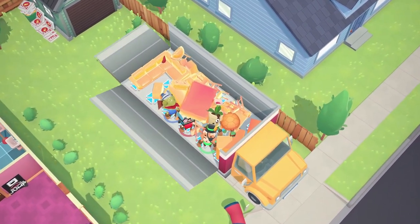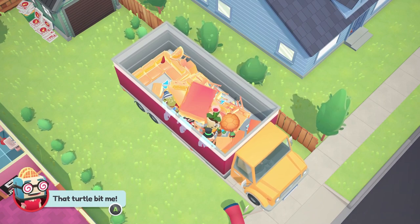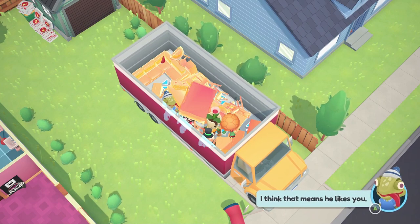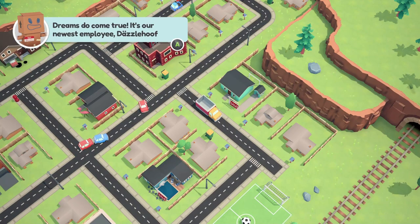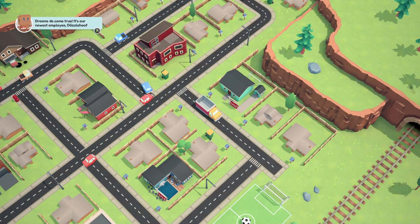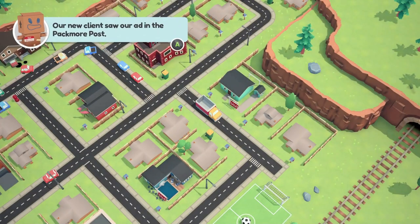Do it! Yeah! Oh, yeah. Nice. Oh shit! We're compactor! The turtle bit me! Turtle bit me! That's Chrissy. Turtle waffle. Turtle. I think that means he likes you. I like him too. Däzzlehoof.